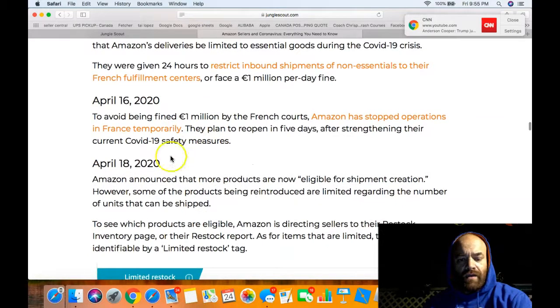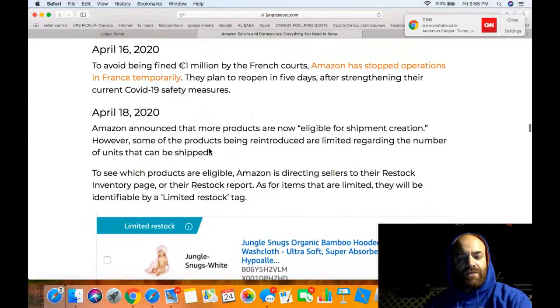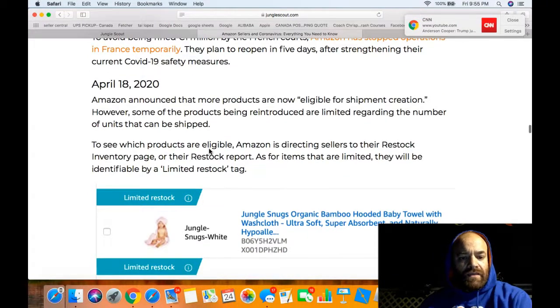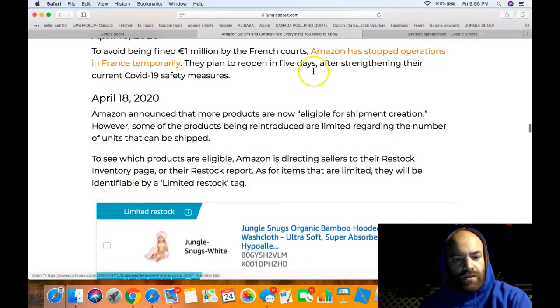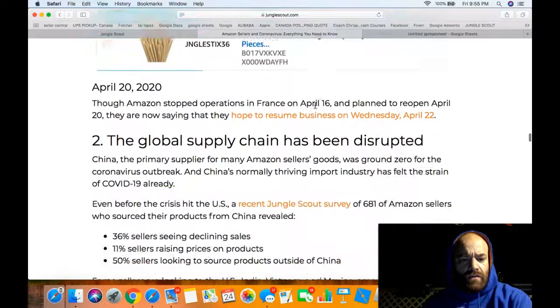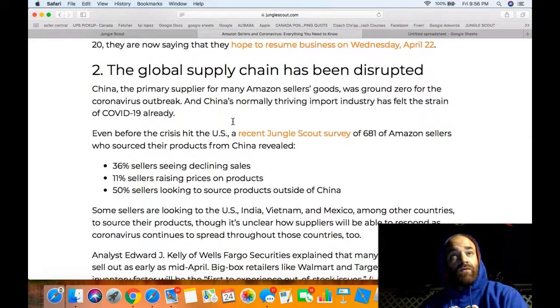Avoid being fined $1 million by the French. Amazon stopped operations in France because they were going to be fined €1 million. Why? Well, I guess I know why. Kind of silly question. 18th, Amazon announced that more products are now eligible for shipment creation. This is in the US though. Okay. April 20th, though Amazon stopped France, they're resuming on the 22nd, so they would have resumed 2 days ago if that's the case.